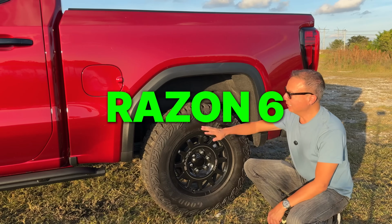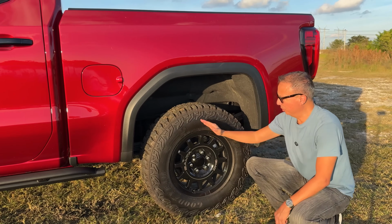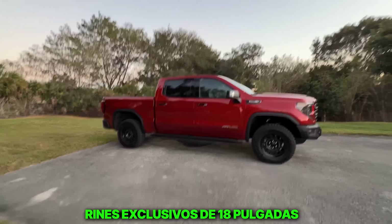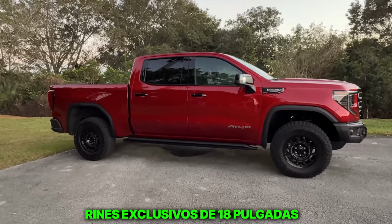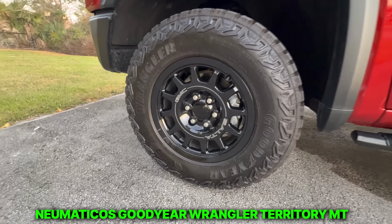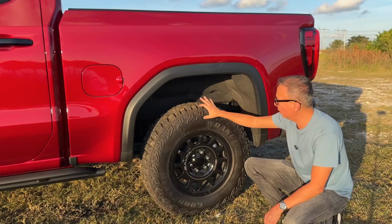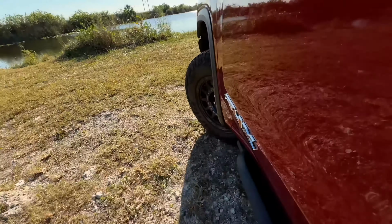Reason 6. It's in the rims and tires. Why? The American Expedition Vehicle Edition features exclusive 18-inch rims, shown here with a stylish black design and tires. These are Goodyear Wrangler Territory Mud Terrain, 33-inch tires, all of this from the factory. And obviously, from the texture, you can see that this is ready to tackle the mud.